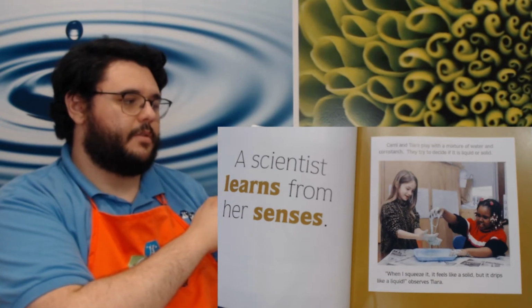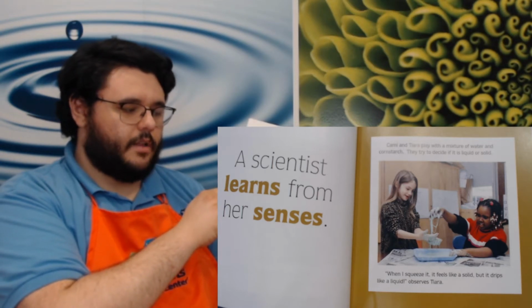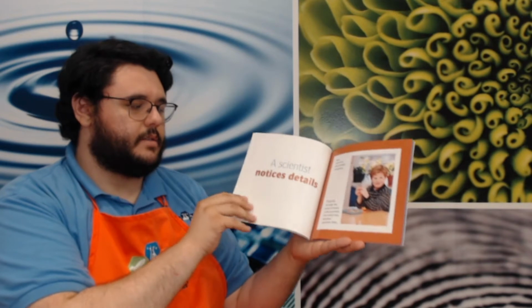Cammy and Tiara play with a mixture of water and cornstarch. They try to decide if it's a liquid or a solid. "When I squeeze it, it feels like a solid, but it drips like a liquid," observes Tiara. That's interesting. I wonder what it is.